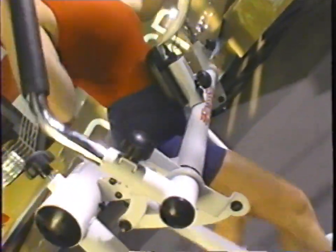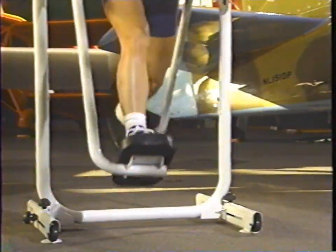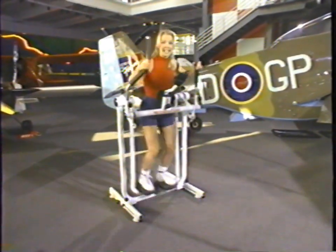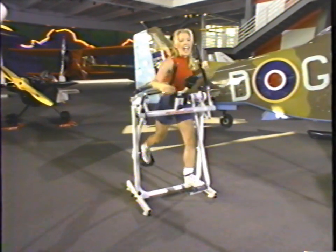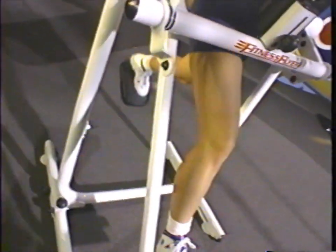Press. Here's that long stride coming up. Long, big stretch. Beginners, remember, if you need to, go back to the basic stride. Last, 4, 3, 2. Cut your time in half. It's slow. Okay, we're gonna be moving on to another group of exercises.